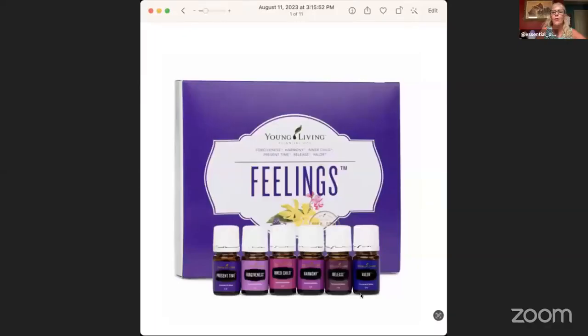So I'm just going to show you a few graphics. Why this is something good, why we know that essential oils can really help you. First of all, I'm just going to show you a picture of this kit that we're going to be talking about tonight that Young Living has and what it actually can do for you. So this is the kit. This is the feelings kit, and we're going to be talking about all of these different oils. Present time, forgiveness, inner child, harmony. Rochelle just told you about release and valor. So you might have some of these oils, but this is the kit, and this is what we are going to talk to you about tonight.